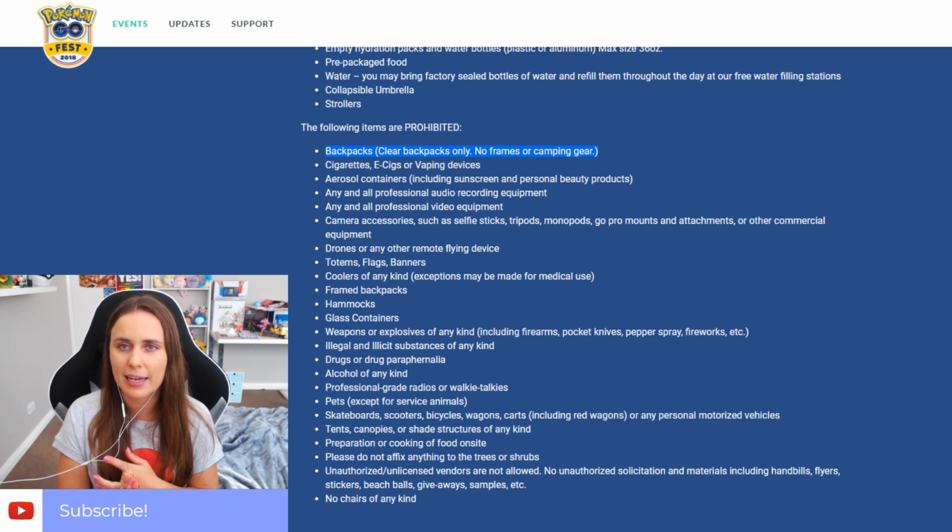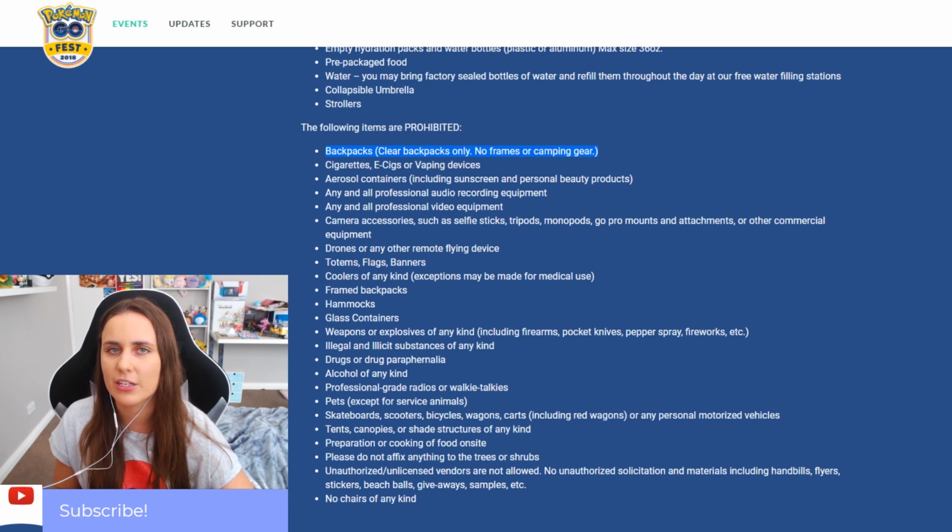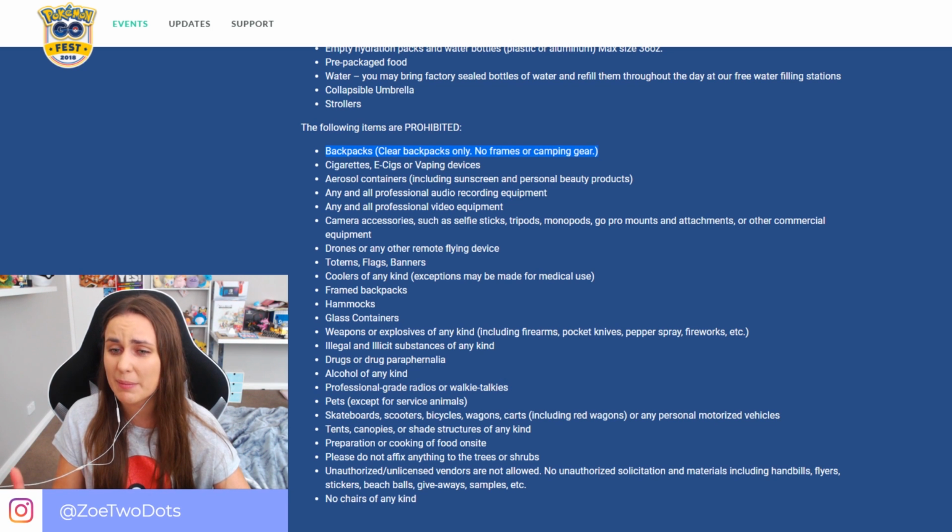bring some easy snacks. Try not to load up on junk food because that will kind of tire you out earlier. Bring something that can sustain you for a good chunk of the day, like mixed nuts and things like that, something that will give you a good bit of energy to keep going throughout the entire day. It's a massive day and it's going to be hot. It's going to be a lot of walking, so make sure you're fully stocked for water and food.